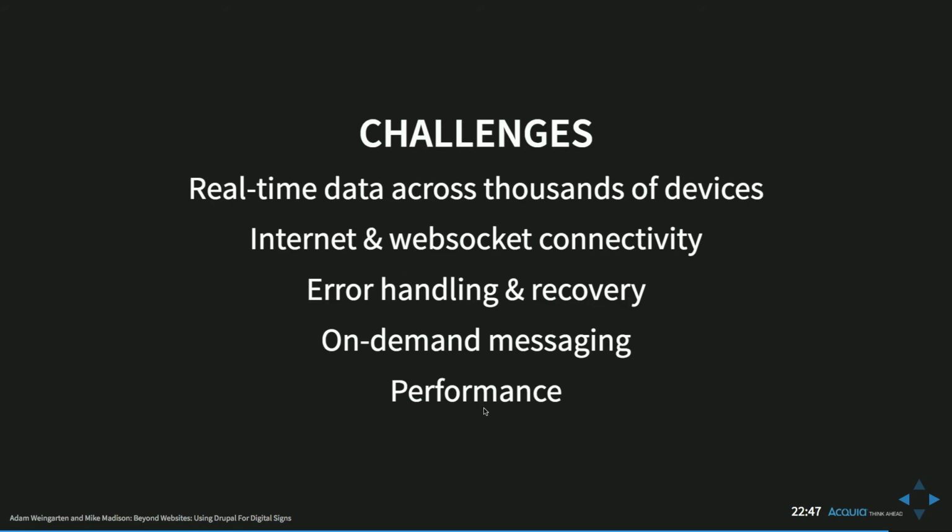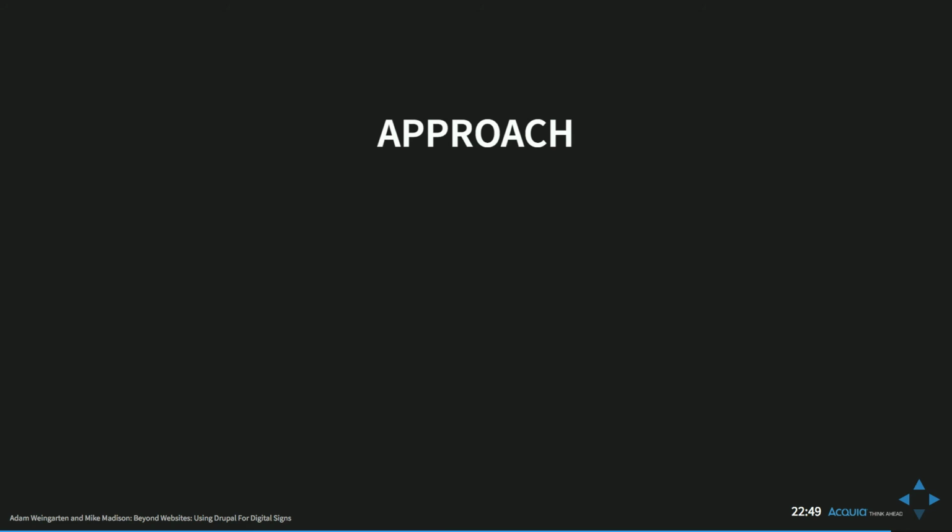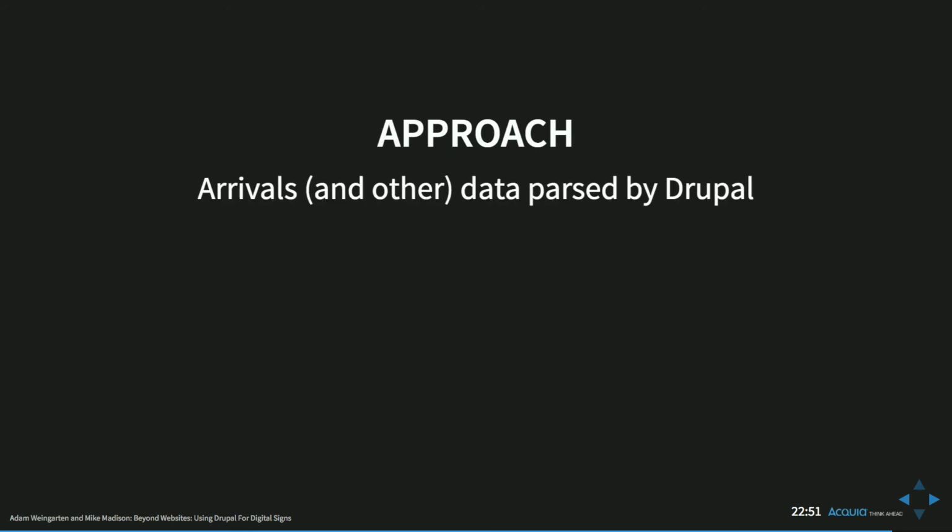That's a really good question. So the approach that we used is that the arrivals were a feed. We took that data into Drupal, and we parsed it. We had some Drupal content for some of that messaging information. So let's say we had some slides that we wanted to show. Content editors could go in and create a new slide or upload an image, and then pick which screen it went on.